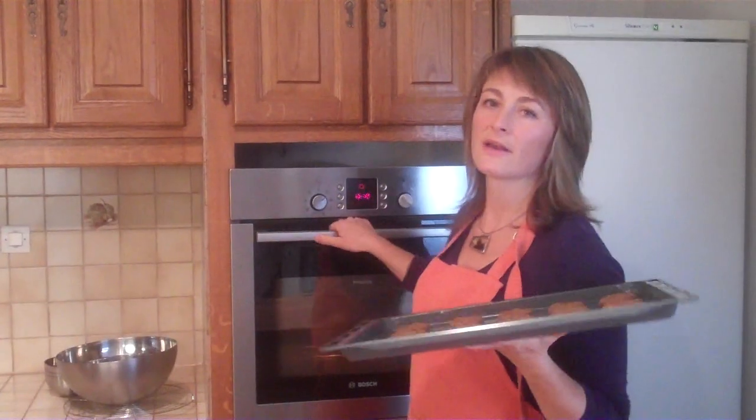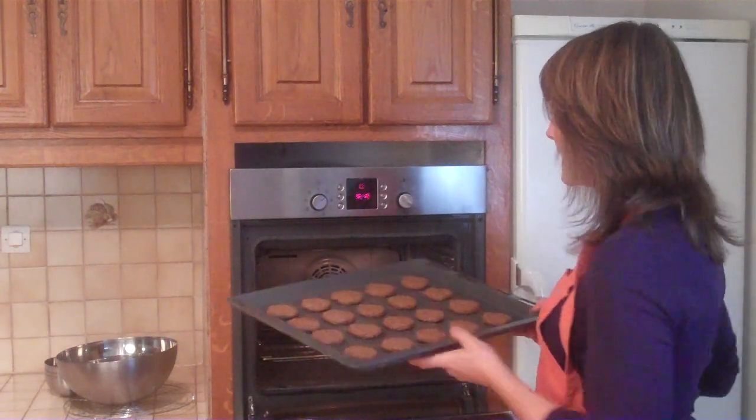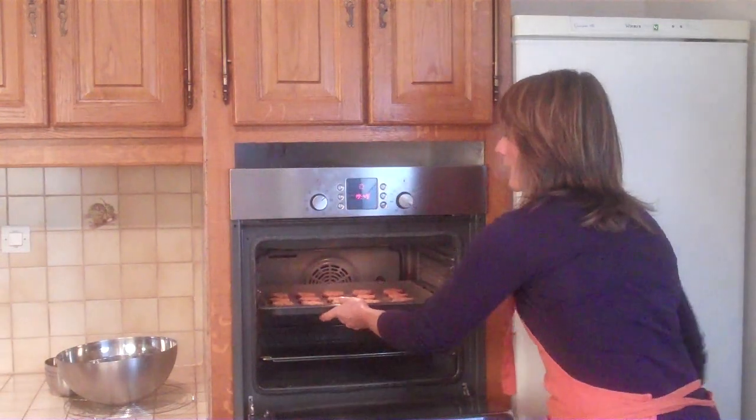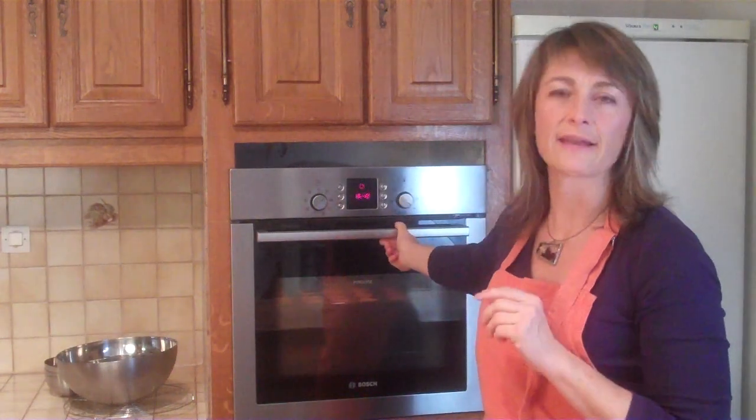When you've shaped the cookies, slide them into the oven that you've preheated to 320 degrees Fahrenheit or 160 Celsius and bake for 15-20 minutes until they're golden on top. Start checking after 15 minutes.